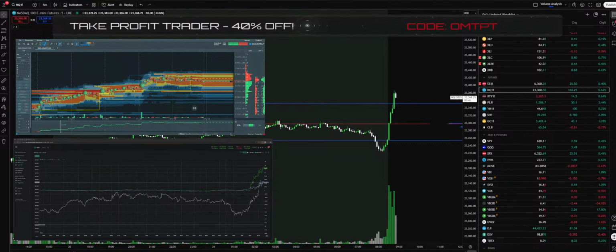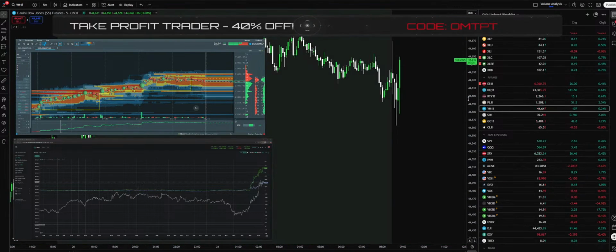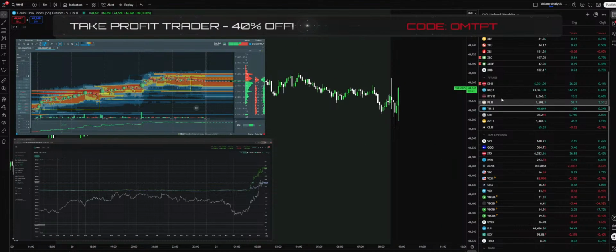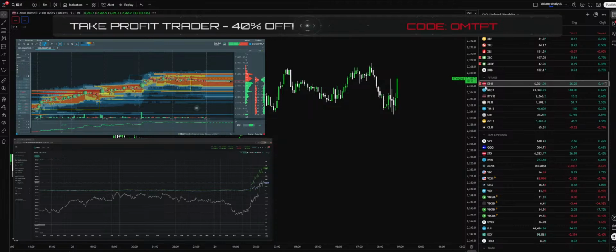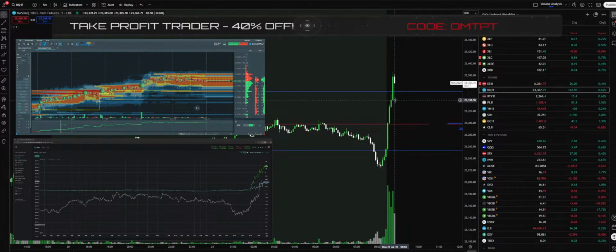I have a long from the OR setup. I'll run out, enter again with that confirmation. There you go. Beautiful. Platinum is there. The Dow's finally starting to come along too. Russell's starting to come along. The S&P just bottomed to go higher. NASDAQ is still coming off, so we'll see if that one buys a dip.